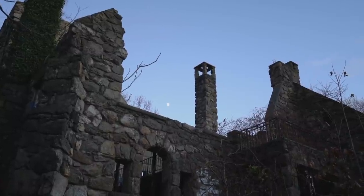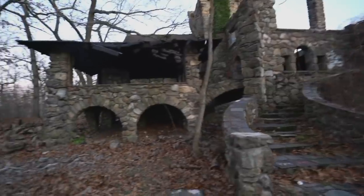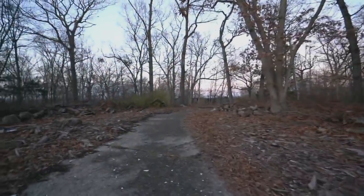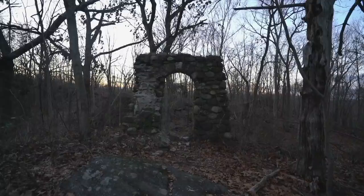We got the moon peeking at us. It's twilight now. A little bit of blue in the air. Sun's going down, probably within 30 minutes. So, we're here outside the place. Oh, we actually have some more ruins over here. I guess we'll check that out real quick.